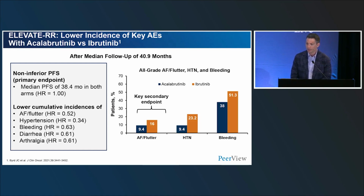so clearly showed non-inferiority of acalabrutinib versus ibrutinib. But where they saw differences was amongst these different toxicities, particularly the cardiovascular toxicities like AFib and hypertension, but also lower rates of bleeding and diarrhea and arthralgias. And you can see on the right a graph just representing one of the key secondary endpoints, AFib flutter, which was about 9% with acala versus 16% with ibrutinib. And then you see also the lower rate of hypertension with acala and lower bleeding risk.